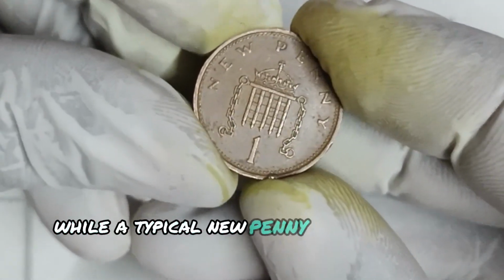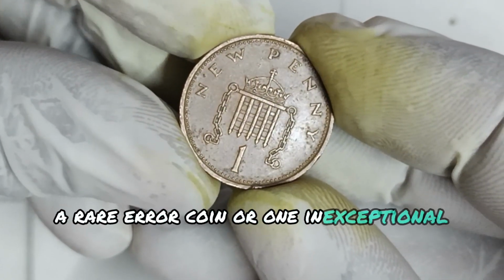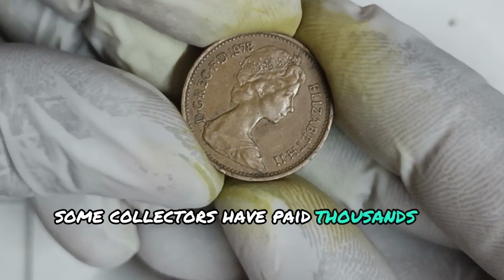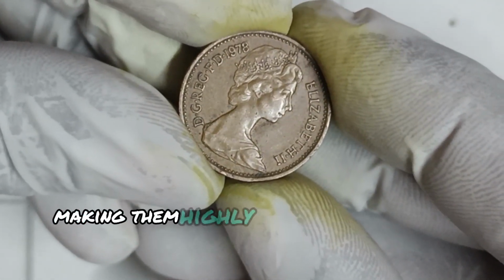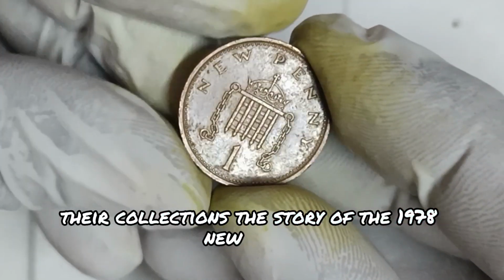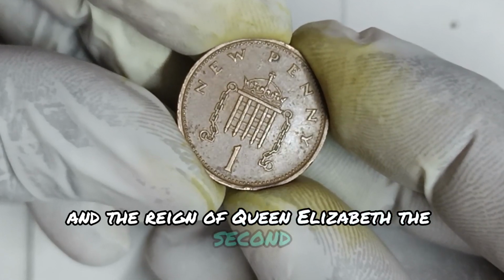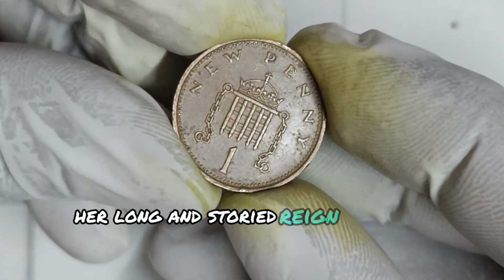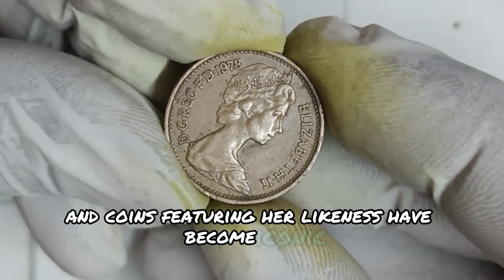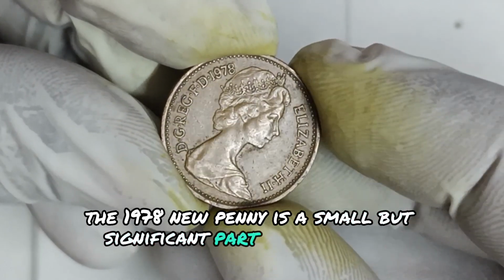While a typical new penny from this year might only be worth its face value, a rare error coin or one in exceptional condition can fetch a much higher price. Some collectors have paid thousands of pounds for such coins, making them highly desirable for those looking to complete their collections. The story of the 1978 new penny is also tied to the broader history of British coinage and the reign of Queen Elizabeth II. Her long and storied reign has seen numerous changes in currency, and coins featuring her likeness have become iconic. The 1978 new penny is a small but significant part of this legacy.